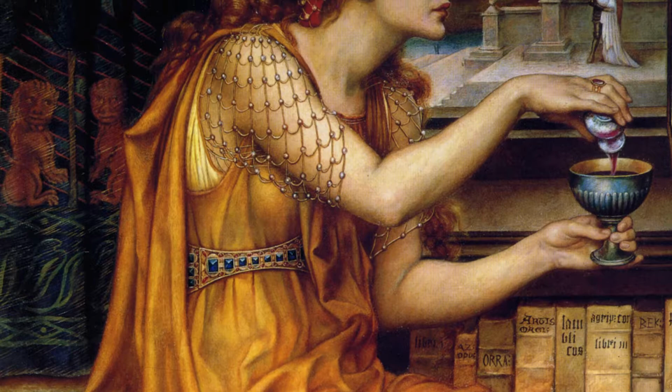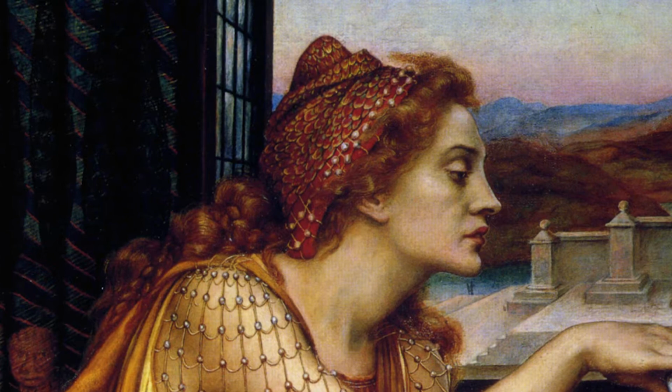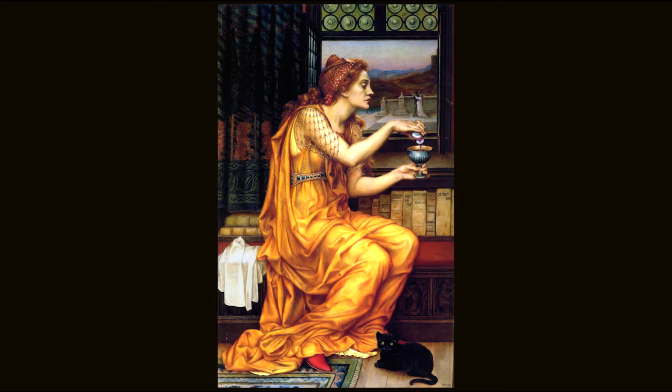An illustration by Evelyn De Morgan shows a woman pouring the contents of a vial into a chalice. The face of the woman has sharp and defined features, but she is still very attractive. She is seen in profile, which makes for a very powerful image. By creating a flat perception, the contour of the subject is more defined and more captivating.